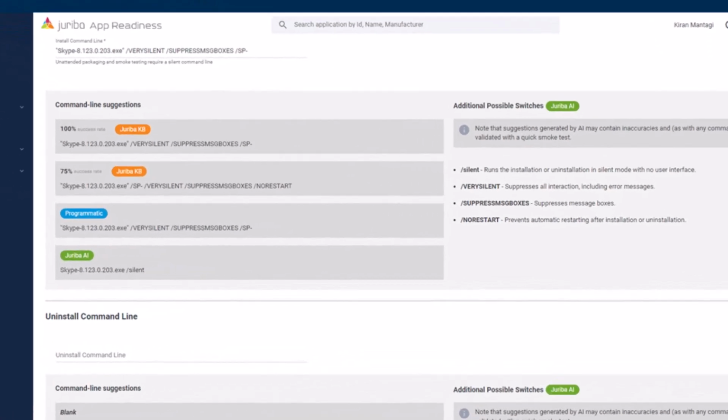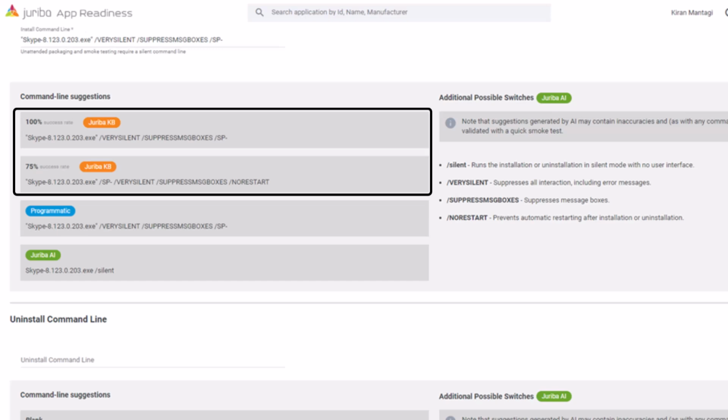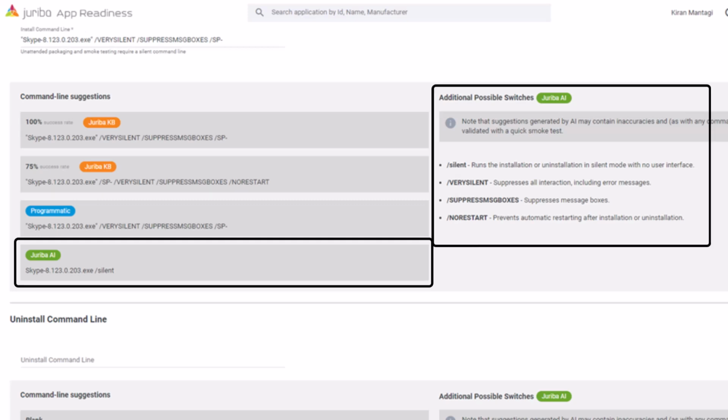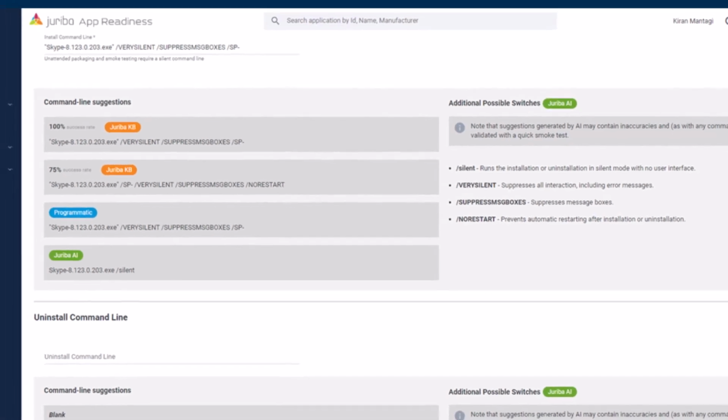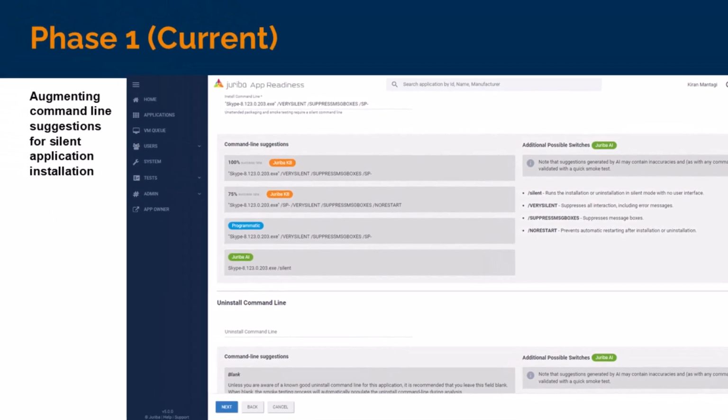We recently launched a revolutionary feature that suggests command line details for virtually any third-party application. This capability pulls from our extensive knowledge base, combining expert research, online resources, and opt-in customer usage data. We also provide a programmatic suggestion and have introduced our first AI capability to help expose further silent command line possibilities. This capability is a huge time saver, enabling support for nearly any Windows software that needs to be deployed or updated.